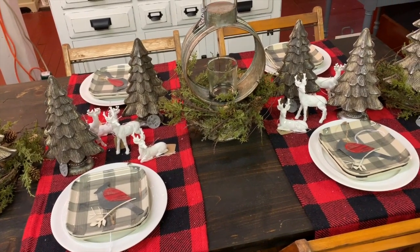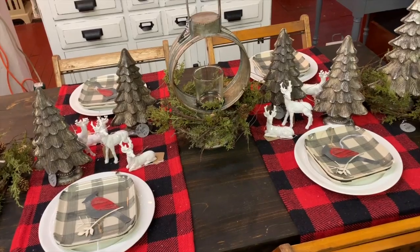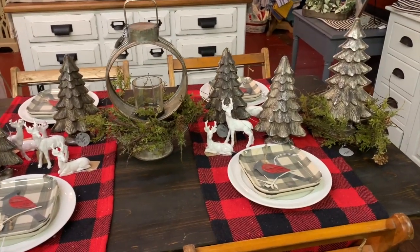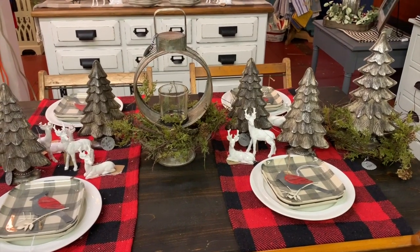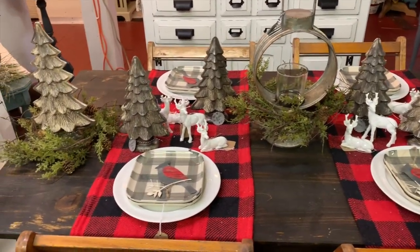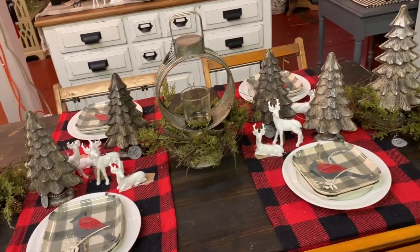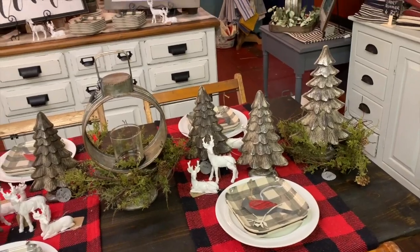That's an amazing idea. I have never thought of that. Yeah, these are runners, but you could do it with strips of fabric instead of covering your whole table, or doing it right down the center. Connecting it to the person across from you is a kind of fun idea. What a great tip, Lisa.